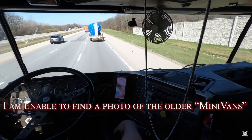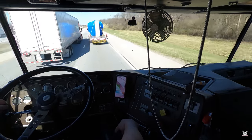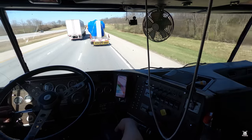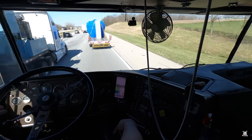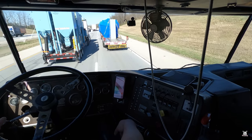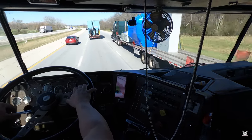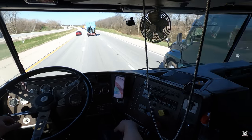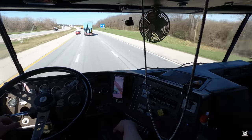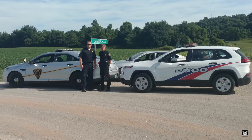Everybody knows what a police car looks like. Busy issue, so I'll wait for traffic to get around. It's kind of electrical equipment. I thought that was a boat from the view looking back. PUCO, Public Utilities Commission. Yeah, that's a real thing, boys and girls.